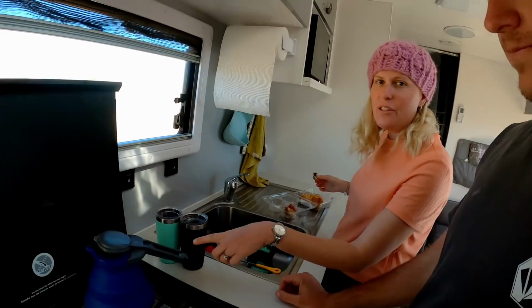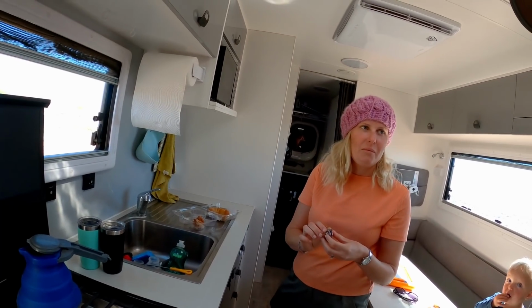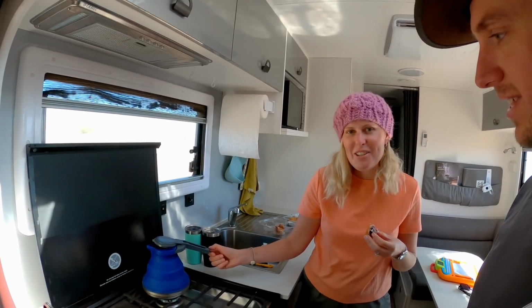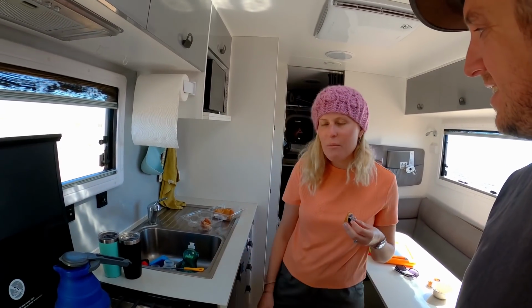So this kettle is from Kmart. It was $5 and we've had it for nine months and we've used it every day since we got it. It's still going strong, multiple times a day. We've melted the handle a little bit, just by accident. But since that time, it's been going pretty strong.